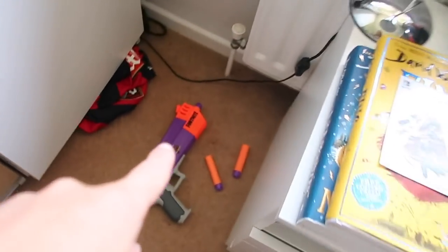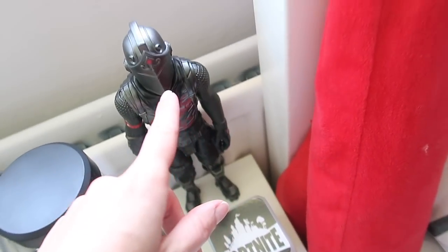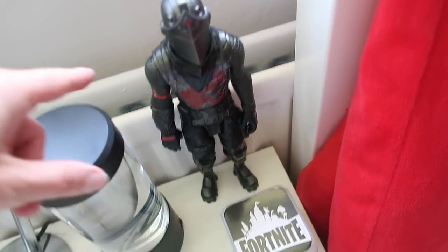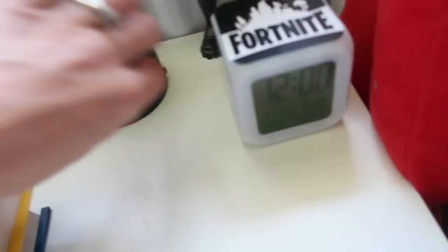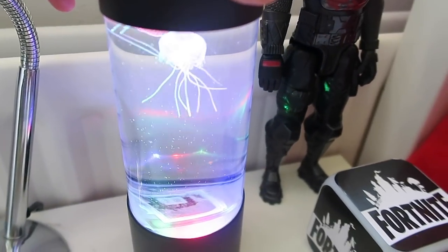One of the Fortnite Nerf guns with the bullets. He got a new light clock which lights up, a couple of figurines. These were a gift. There's another one as well that goes with that, and he also got this very cool jellyfish light up thing from his Nana.